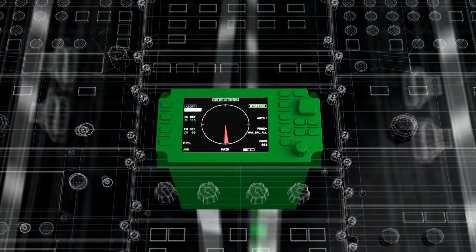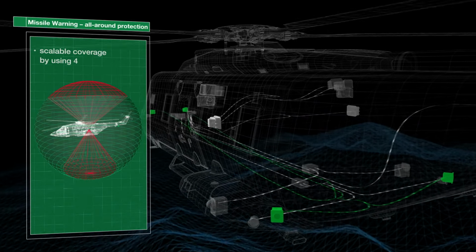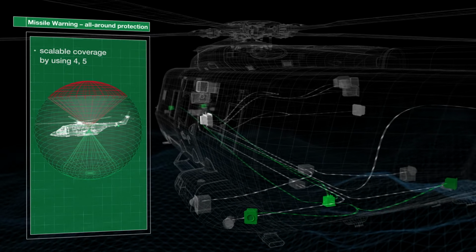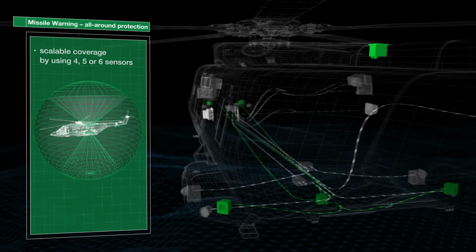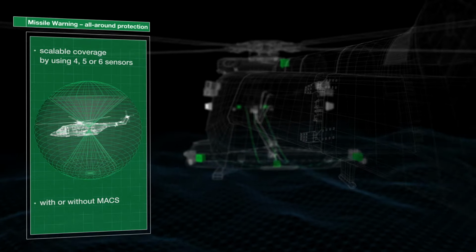Missile, 6 o'clock. Miles is available in different configurations for various mission and flight characteristics. With or without MAX.